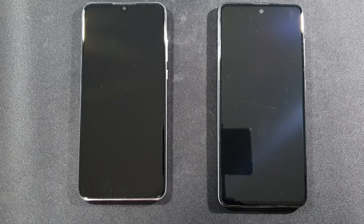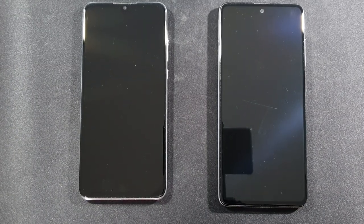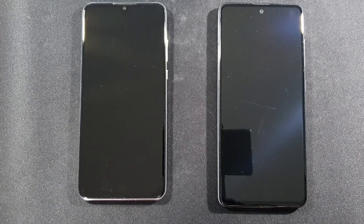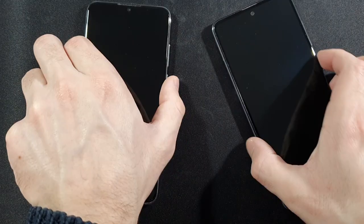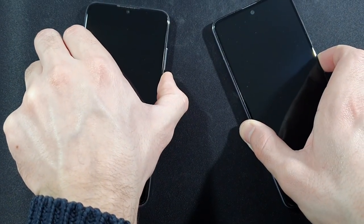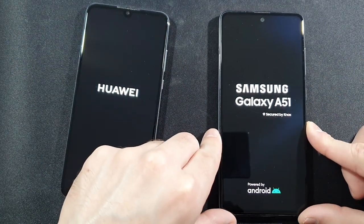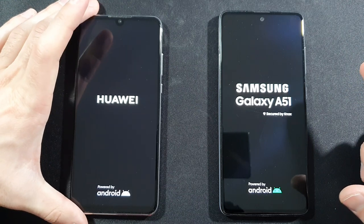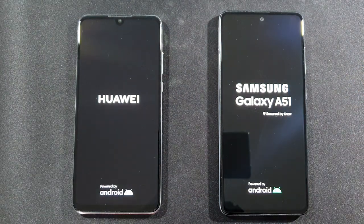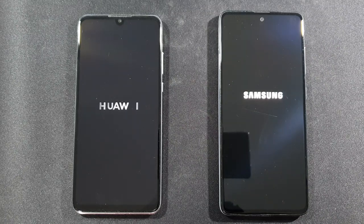Just give them a quick second so they are fully turned off, and after that we will turn them on, wait for some more seconds and we can start this test. So let's turn them on at the same time, 3, 2, 1, go. Both of them are turned on right now. We give them the best position, and that's pretty much it. Let's wait for them. I will drink coffee during this session.